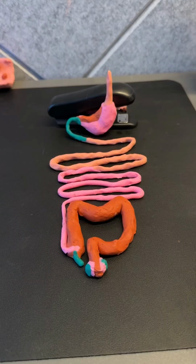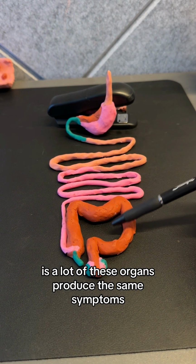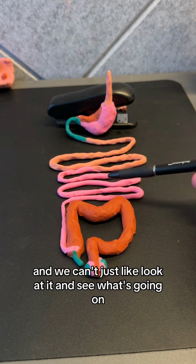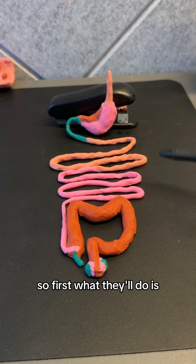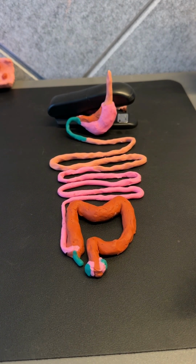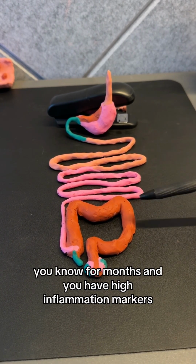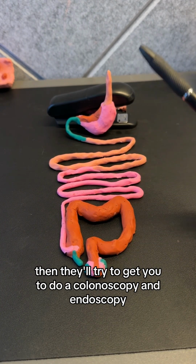So the problem with trying to get a diagnosis just based off of symptoms is a lot of these organs produce the same symptoms. And we can't just look at it and see what's going on because it's behind closed sphincters. So first what they'll do is they'll take a blood test to see if your inflammation markers are high. And if you're still having symptoms for months and you have high inflammation markers, then they'll try to get you to do a colonoscopy, an endoscopy.